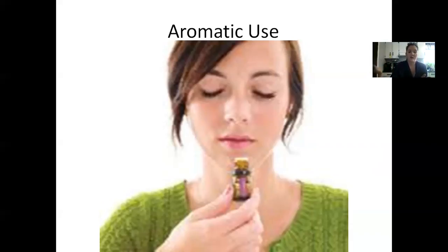As well, you can add oil to the bath water. And what I like to do for that is add 1 drop of essential oil into 1 to 2 teaspoons of milk. And breast milk works great for this. And then use that in the bath water.